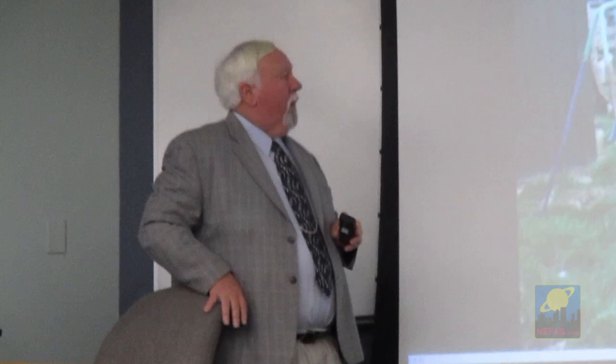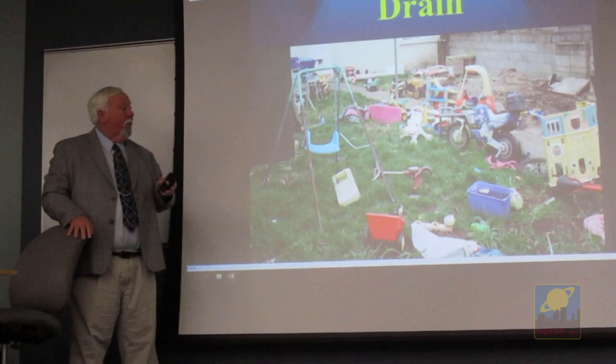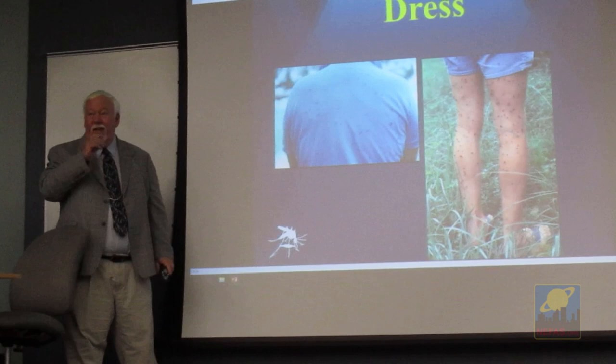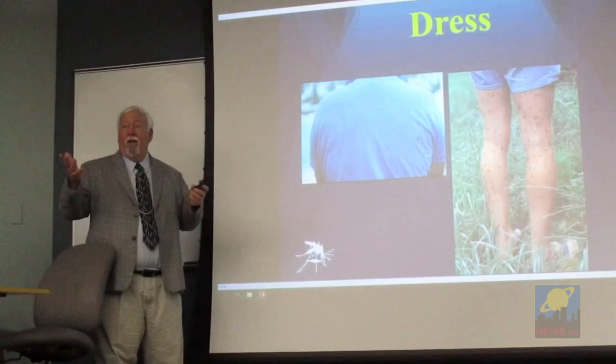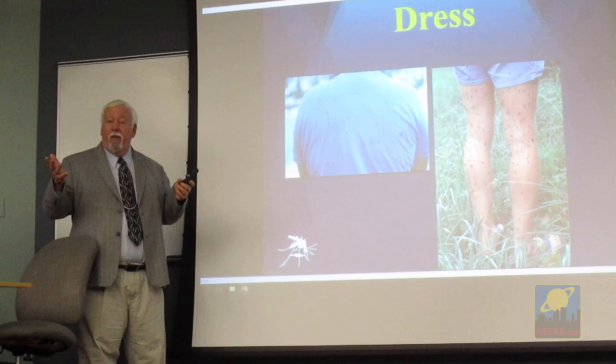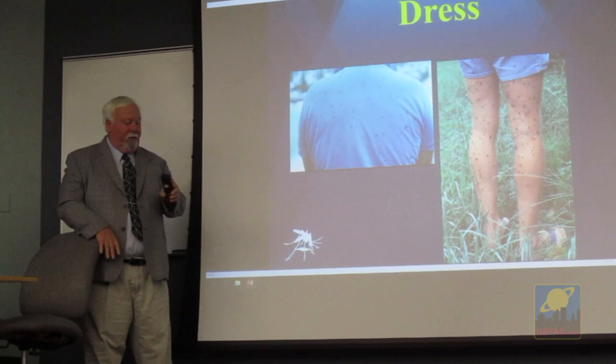Drain. Don't worry about it if you've got a fountain, as long as the water's flowing, mosquitoes won't oviposit there. Dress. Mosquitoes can and will bite through closely fitting clothing, so wear loose fitting clothing. Now, this is astronomy, so you're doing things generally at night, I would assume, not during the day. If you're out during the day, it's best to wear light-colored clothing because mosquitoes prefer darker-colored clothing. They like the contrast, and they're attracted to that.